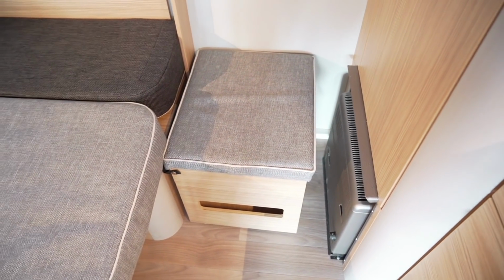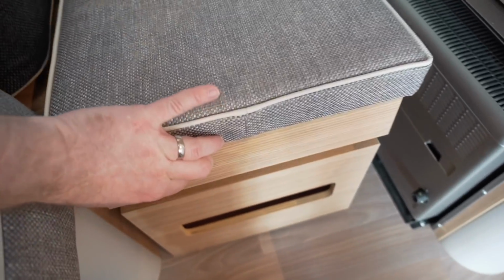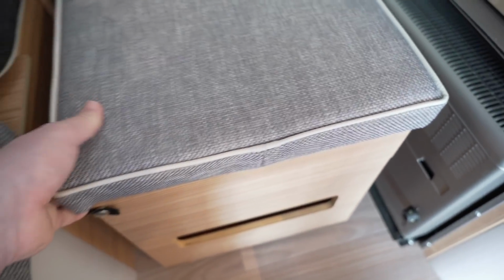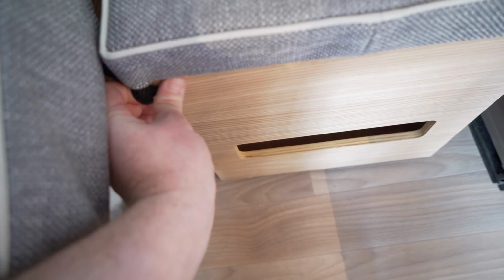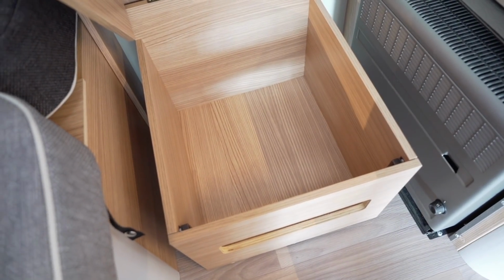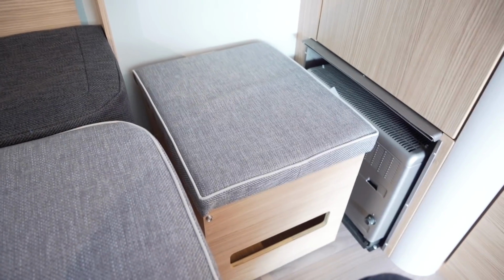But also this one, you can see the porta potty is in place, so it gives you plenty of space still. It's not a big box, but then you can just move it across a bit. It's strapped in, look, so that it doesn't go flying when you are travelling along. But yeah, as you can see, it gives you a bit more seating space, but it's not too overwhelming.